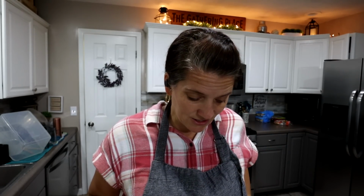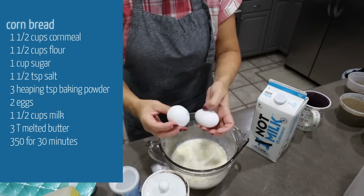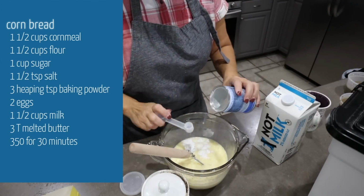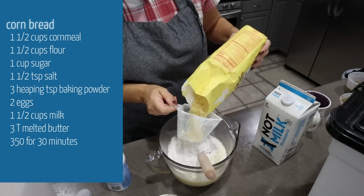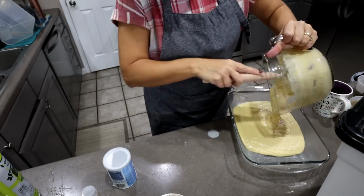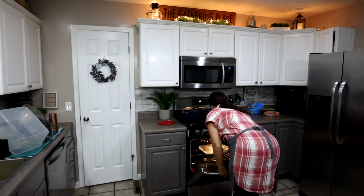All right, so I'm gonna make, is this the sweet one? People down here eat it savory, not sweet. We like it sweet. So I'm just gonna put my ingredients in here. I'll put the recipe on the screen. It should be delicious. Let me screenshot it so I remember to do that later. And then just mix it up and put it in a 9x13 pan. That's a fun little mixer, mixed up really good. So I'm just gonna put this in the oven. That's just gonna bake for 30 minutes.